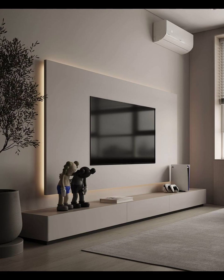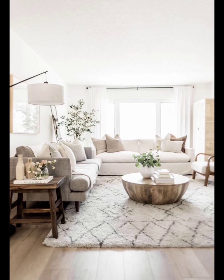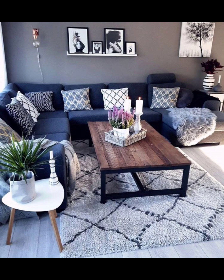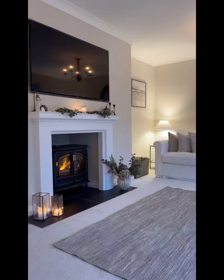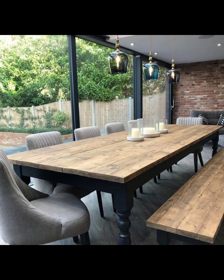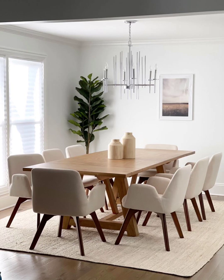Utilize multifunctional pieces like ottomans or nesting tables to maximize functionality without overcrowding. Experiment with asymmetrical arrangements for a dynamic touch. Remember, less is often more in a small space. Declutter and only keep the essentials. These simple adjustments can make a significant difference in how spacious your living room appears.